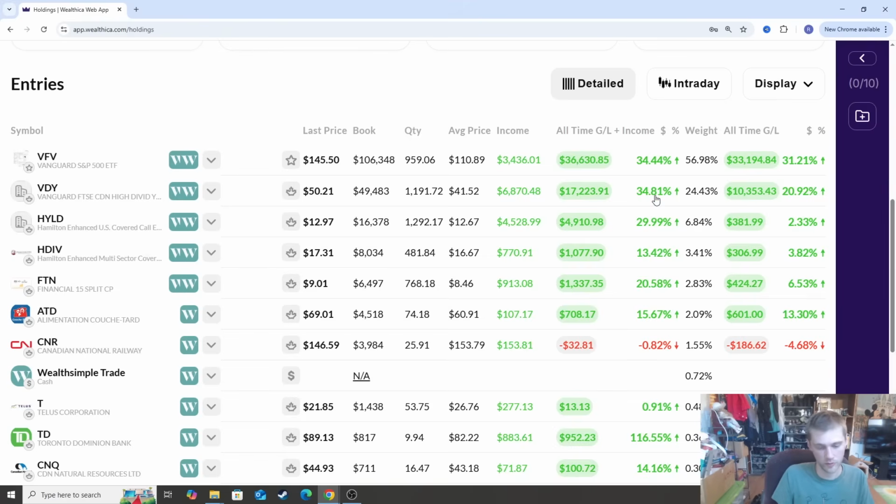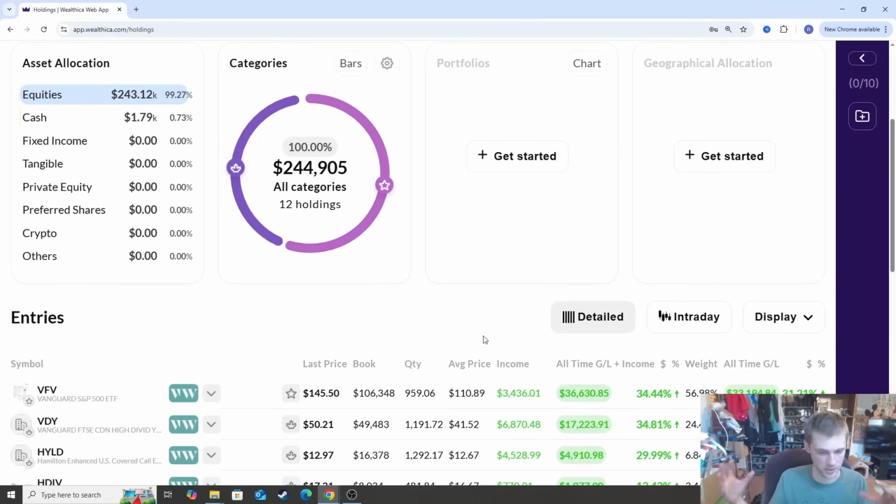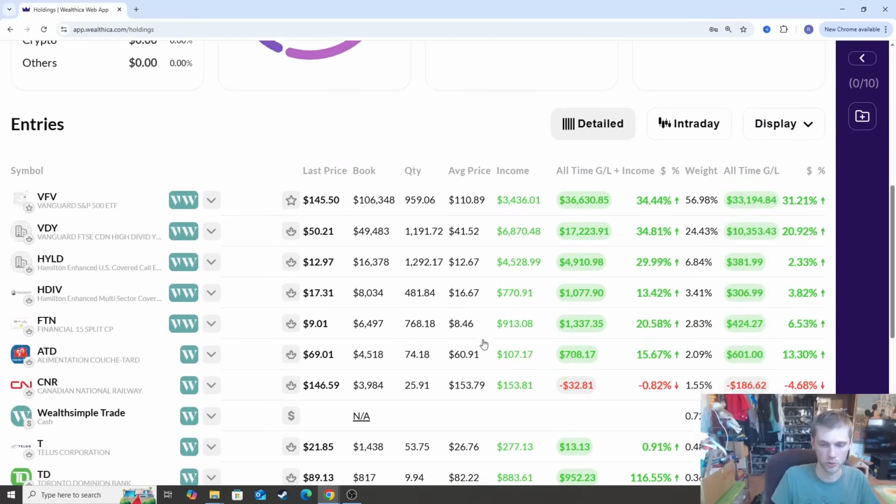It's a cool tool. Unfortunately, you've got to pay for it. Wealthica is about 10, 15 bucks a month, but I think it's worth it, especially once you start to manage a big portfolio across multiple different accounts. So I can take my portfolios, I can take my fiance's portfolio, and we can stick it all in here. And it's a nice little tool to see all that kind of stuff.